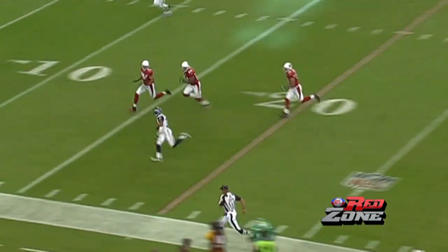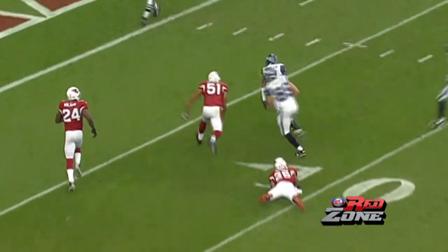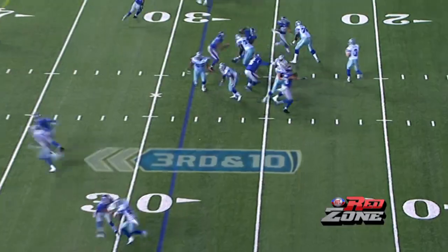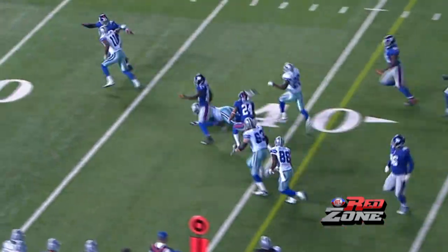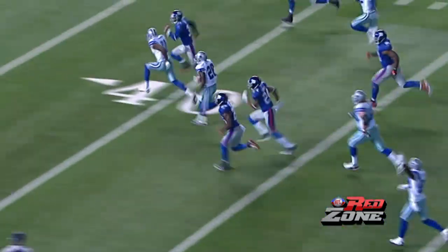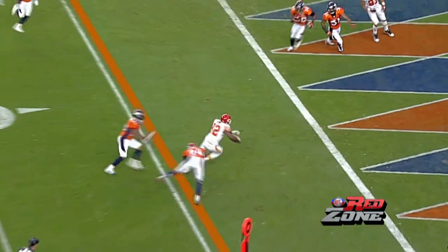Oh, boy. And it's caught inside the 20 by Butler. Still on his feet, back to the inside, and he is into the end zone. Here he goes, his first career touchdown pass. Getting it, drops it off. That's Felix Jones, room to run. Felix Jones may take it all the way. Felix Jones will coast for the touchdown. Jackson slipped one tackle. Jackson goes in, touchdown. That's Bowen, he's got the touchdown.